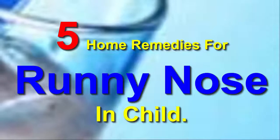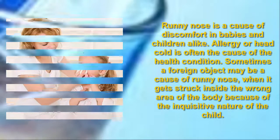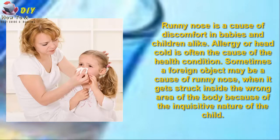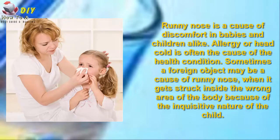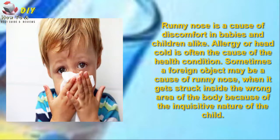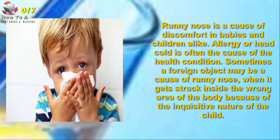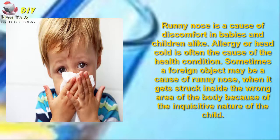5 home remedies for runny nose in child. Runny nose is a cause of discomfort in babies and children alike. Allergy or head cold is often the cause of the health condition. Sometimes a foreign object may cause the runny nose when it gets stuck inside the wrong area of the body, which causes irritation to the child.